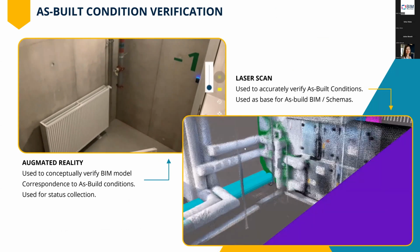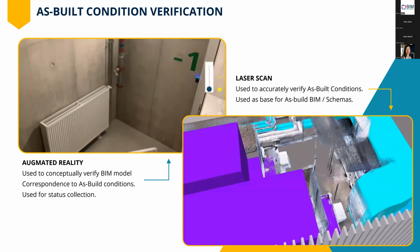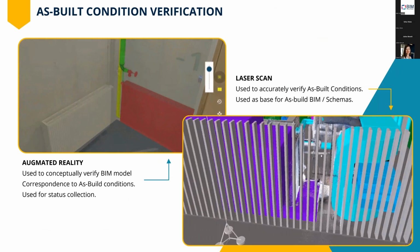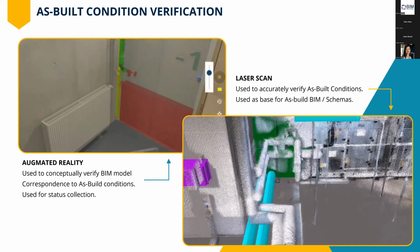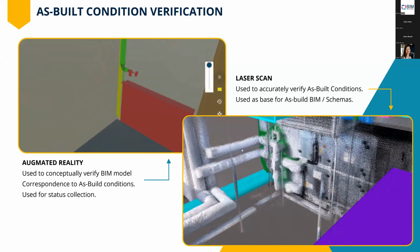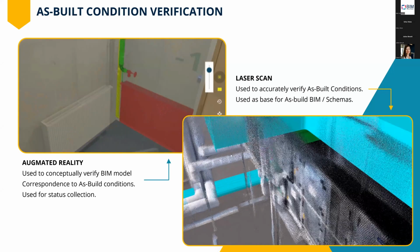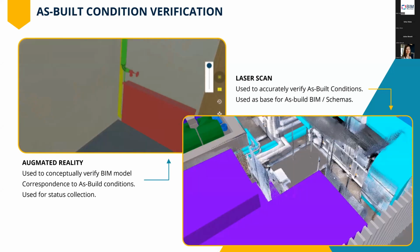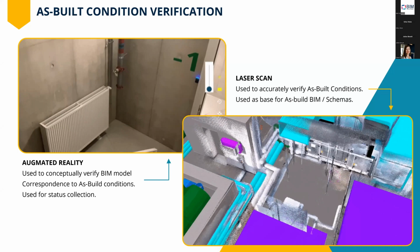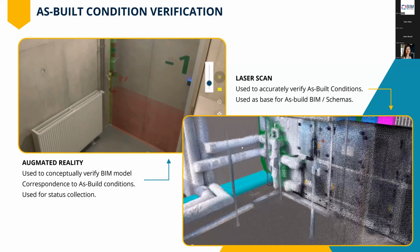There are a couple of methodologies on how to verify conditions on a site, and these are two. In most cases we rely on laser scan data. Sometimes we use augmented reality. Multiple different methodologies can be used to capture as-built data, but it is important to capture it, because if you're thinking about the long-term application of the BIM model during the construction phase, it is important to ensure that all identified changes are incorporated into as-built BIM in order to develop it for further usage. So yeah, two methodologies are typically used.